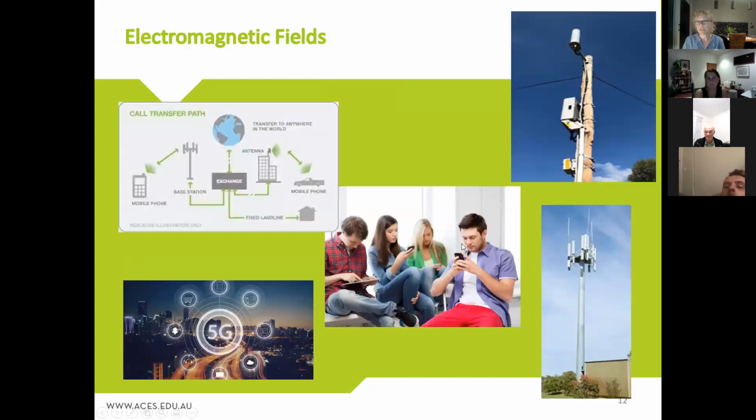Electromagnetic fields: living within 400 metres of a mobile phone base station, especially direct line of sight. If you can see a mobile phone base station from a window within your home, there's a good chance you'll be exposed to elevated levels, still within the Australian standard. But remember, the Australian standard by ICNIRP is not a health-based standard and is based on compromise with industry.